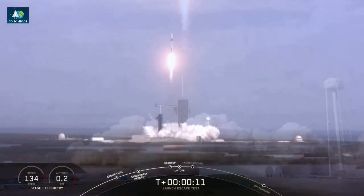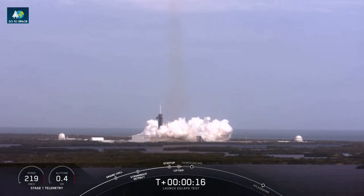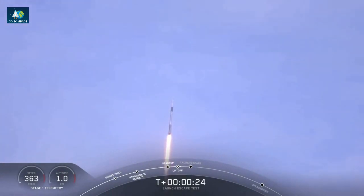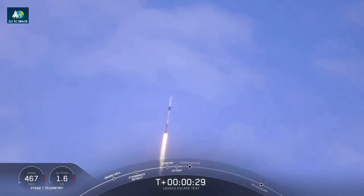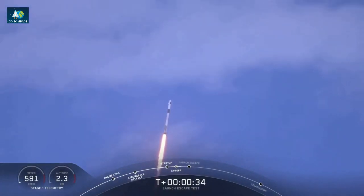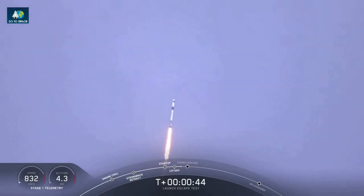Vehicle is pitching downrange. T plus 30 seconds, Falcon 9 with the Crew Dragon capsule is heading east from pad 39A. Everything looking good right now. As we get ready for max dynamic pressure, the first stage engines on Falcon 9 are now throttling down. And telemetry nominal.